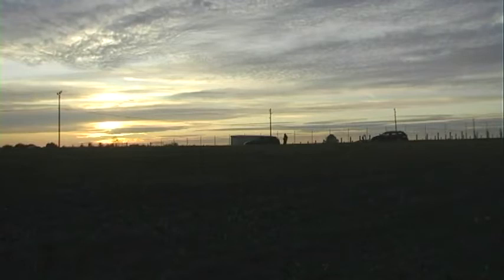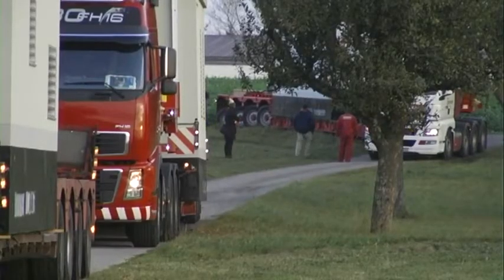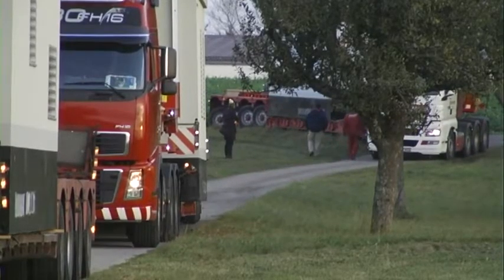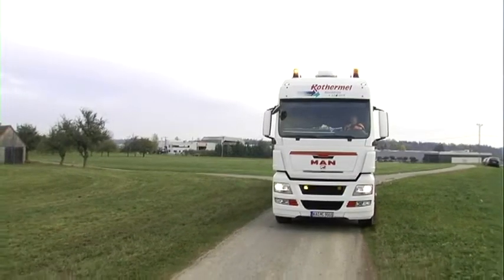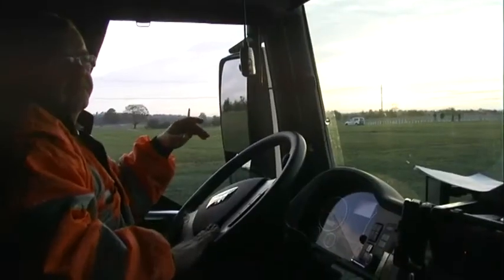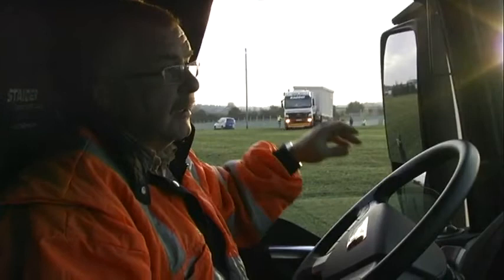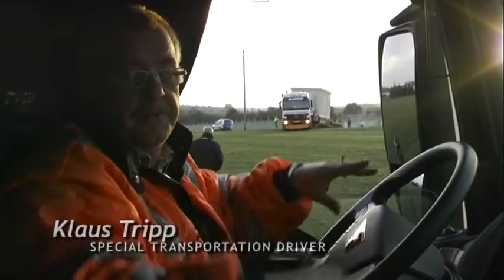It is a chilly morning. The special transportation vehicles have arrived at night. Everybody's waiting. Work should soon start. For some people, like HGV driver Klaus Tripp, 44, today will be an easy day. Oh, I've really had worse things. Yes, definitely worse things. When the road was even narrower, even more bent.